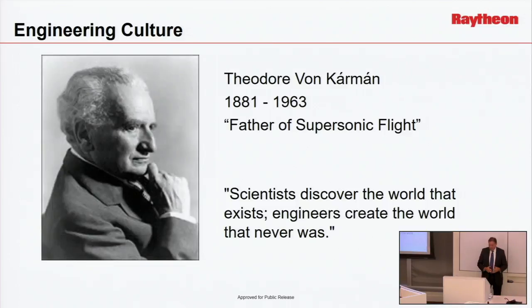So one quote I like to use, I say don't quote other people because that means you don't know what to talk about yourself, but I like to use this quote. So Theodore von Braun, who's the father of supersonic flight, right, says, scientists discover the world that exists, engineers create the world that never was. I think that's pretty powerful, right? So research is discovery, what's out there. Engineering is developing solutions. So Raytheon is an engineering company. It's very much a culture of engineering and doing that excellence.